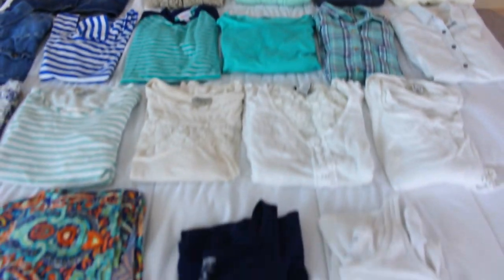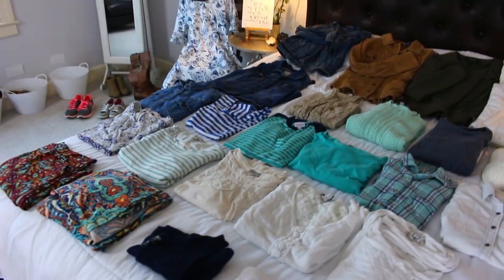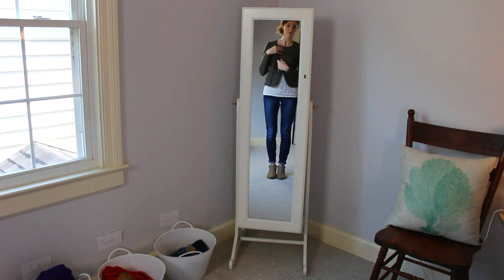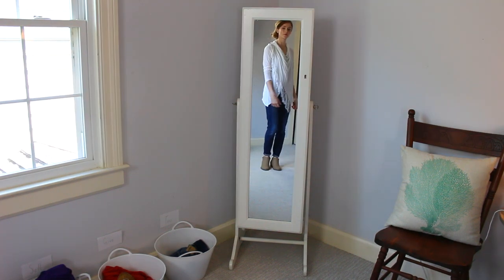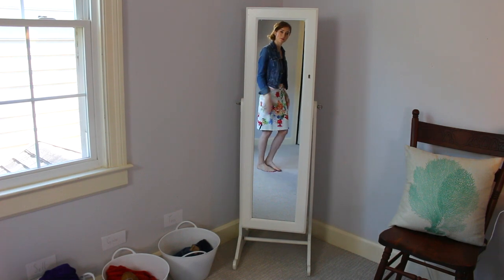Now that you have your narrowed-down pieces from last week, and these are just items that you love that function for you, I want you to take those items and spread them out all over your bed. You should be near a full-length mirror if you have one, and great lighting. And you're going to take some time, maybe set aside an afternoon, and piece together the items that are left, creating as many outfits as you can, many different combinations you may not have even tried before.